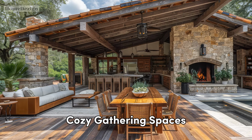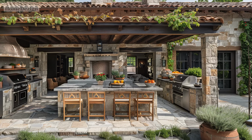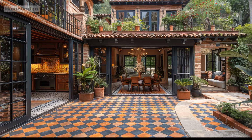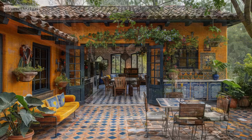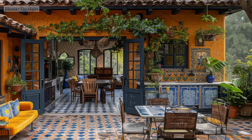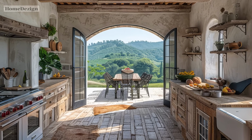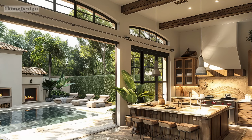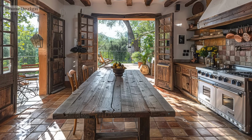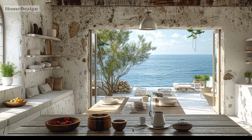Sixth, cozy gathering spaces. In true Mediterranean fashion, the kitchen serves as the heart of the home, a place where family and friends gather to share meals and create memories. Incorporating cozy seating areas, such as a built-in banquette or a rustic farmhouse table, encourages conversation and conviviality.